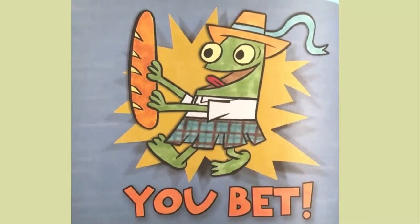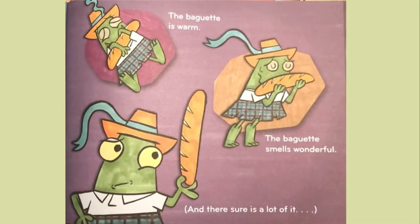Let's find out. The baguette is warm. The baguette smells wonderful. And there sure is a lot of it. Now what do you predict might happen next?